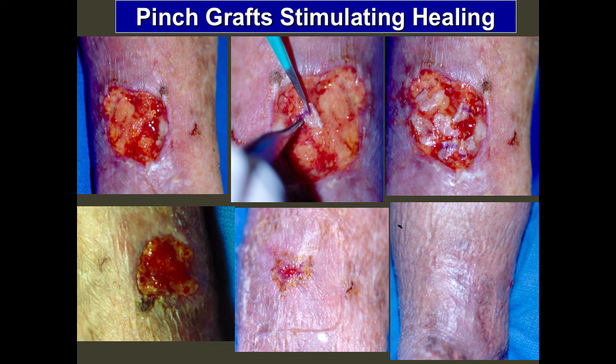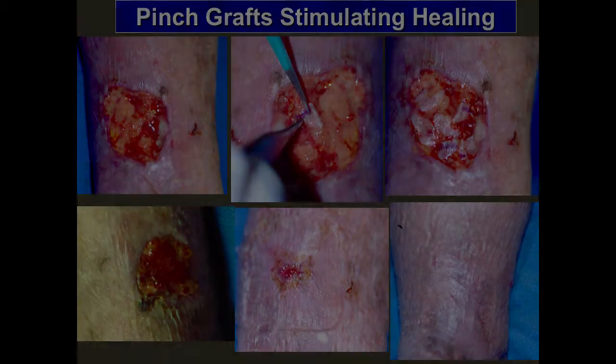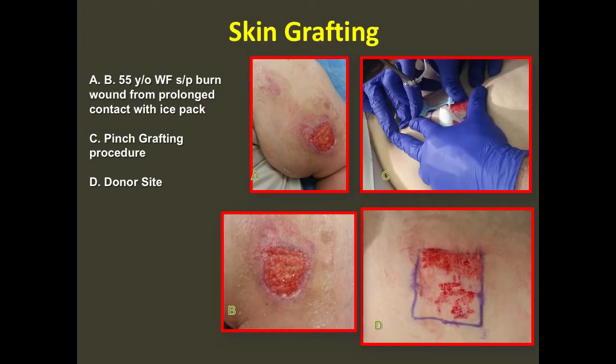Very simple procedure and less expensive, less involved, but you still have donor site morbidity. And this is just an example. This lady came to me. She had broken her arm, went to the ER. They told her to put an ice pack on it, and then they didn't tell her to take off the ice pack. So she got a burn wound, a freeze burn on her arm, and we debrided it, but she had a broken arm, and the surgeon wasn't going to fix the broken bone until the wound healed. So we had to get this thing healed very quickly.